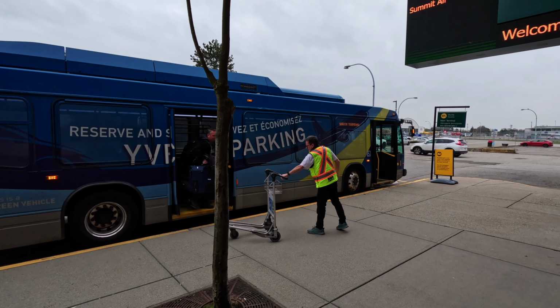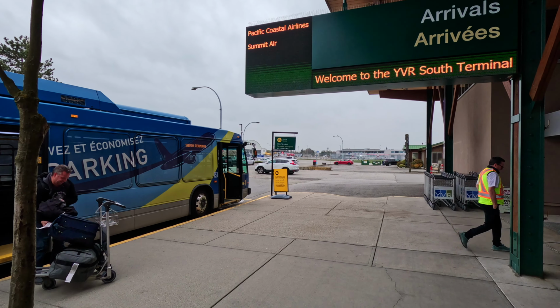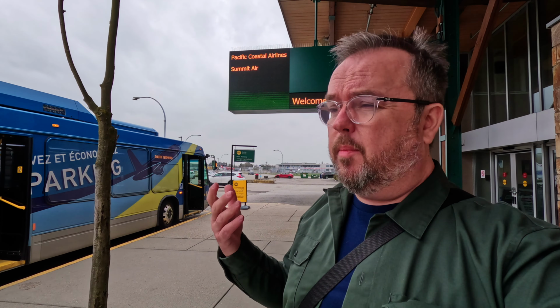In case you were thinking that Vancouver South Terminal was adjacent to the international terminal or even the main domestic terminal here at YVR Vancouver, you'd be sorely mistaken. You've got to take one of these buses right here, which departs every 30 to 40 minutes from up at the international terminal. And it's a 20-minute drive down here to where some of the smaller airlines operate.